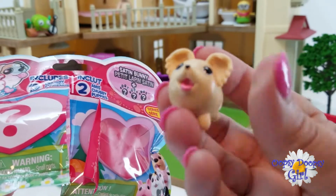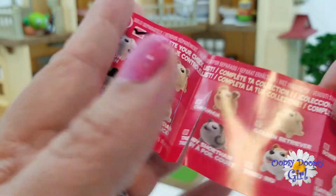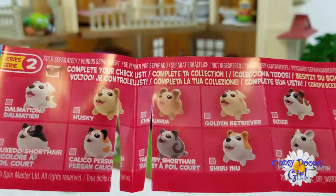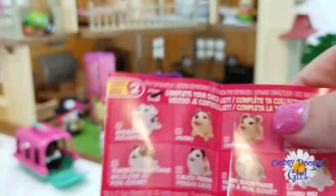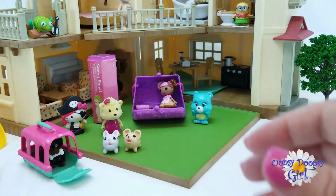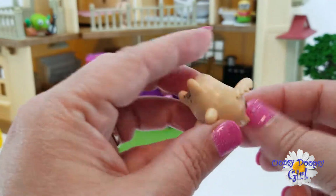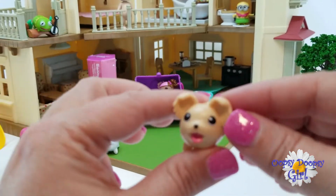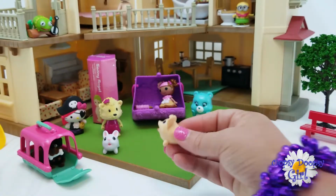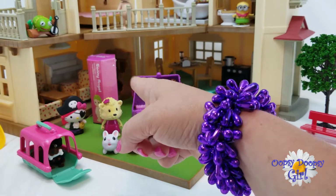Oh, so cute. You can go sit right over there by your bunny friend. I cut the checklist. No, I'm so bummed out. I cut it. Oopsie. But it was not a papillon that we got. We got the chihuahua. So I thought she was a papillon because of her ears, but this is the long-haired chihuahua, I believe. But she's so cute anyway. Ruff, ruff. Okay, so we just have that one thing left to open.